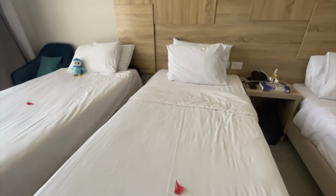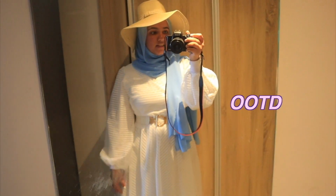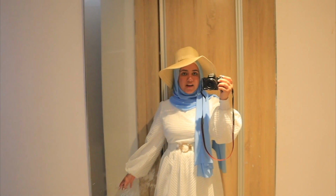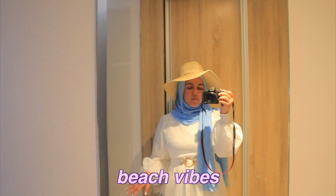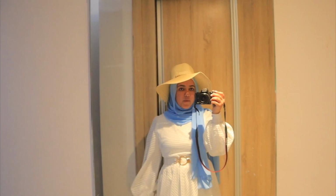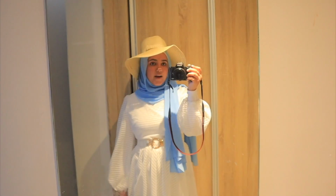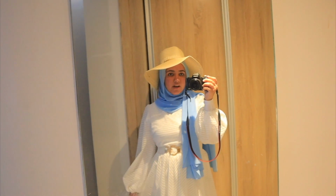Very nice. So guys, this is my outfit today. So literally my whole outfit is from Shein. And I really like this dress. This outfit is definitely giving beach vibes. I think we're going to go to the beach in a few hours. And then we're also going to go to Naama Bay in the evening. Yeah, I'm very excited. So at the moment, we're going to go down for lunch.